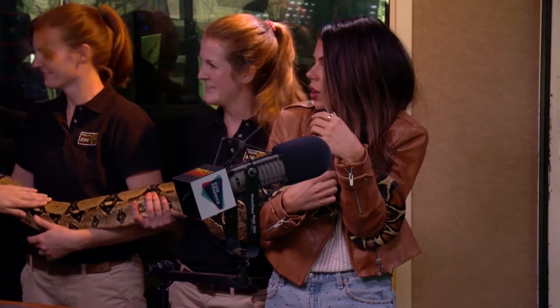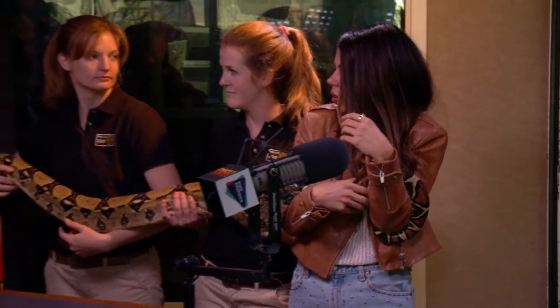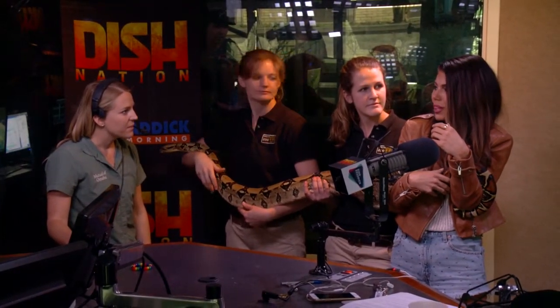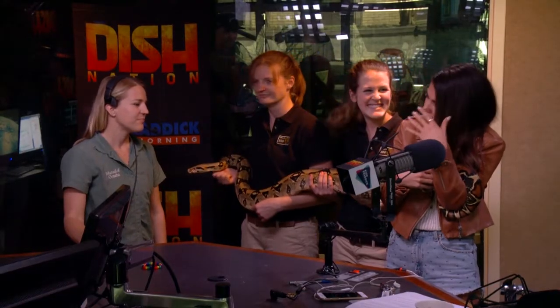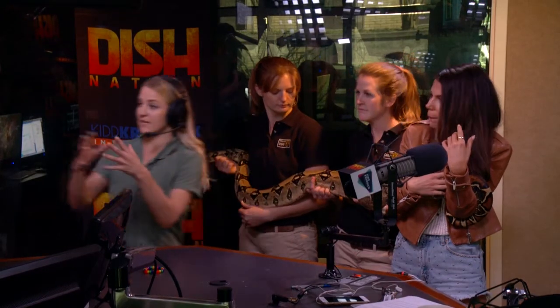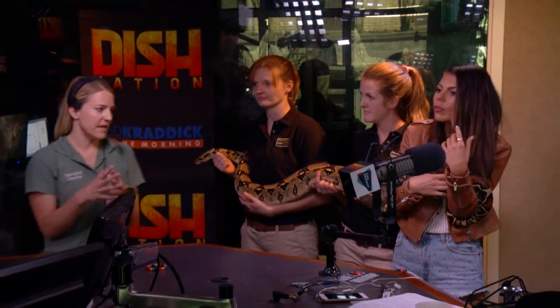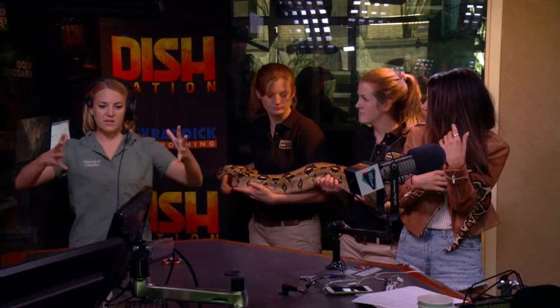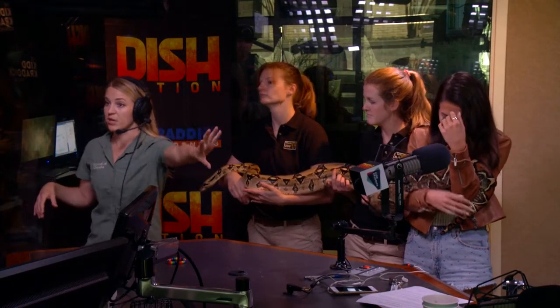So, Jenna, when you touch this, does this snake feel slimy to you? Not at all. People think that snakes are slimy. It feels like a very soft leather, not scaly. Their scales have the ability to expand. A lot of lizards can't do that, but snakes do. And as they get bigger, everything expands, and then they shed in one big go.